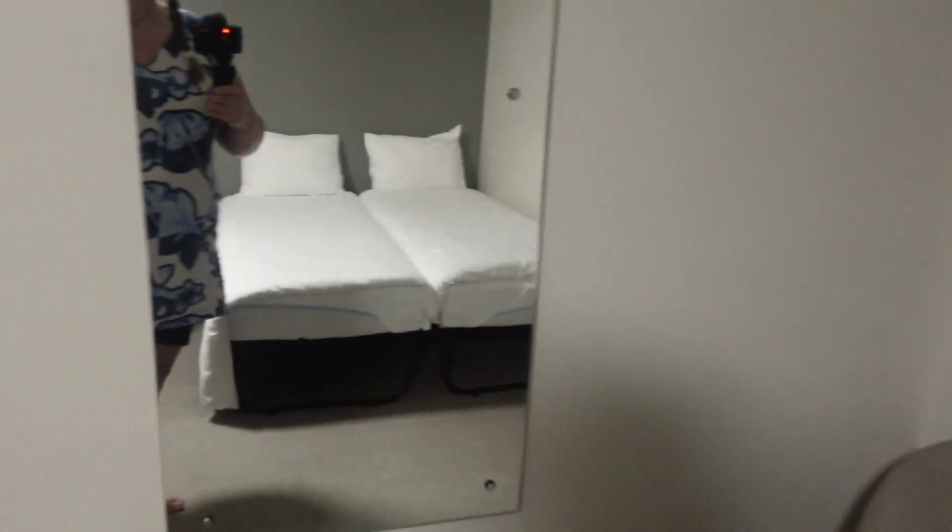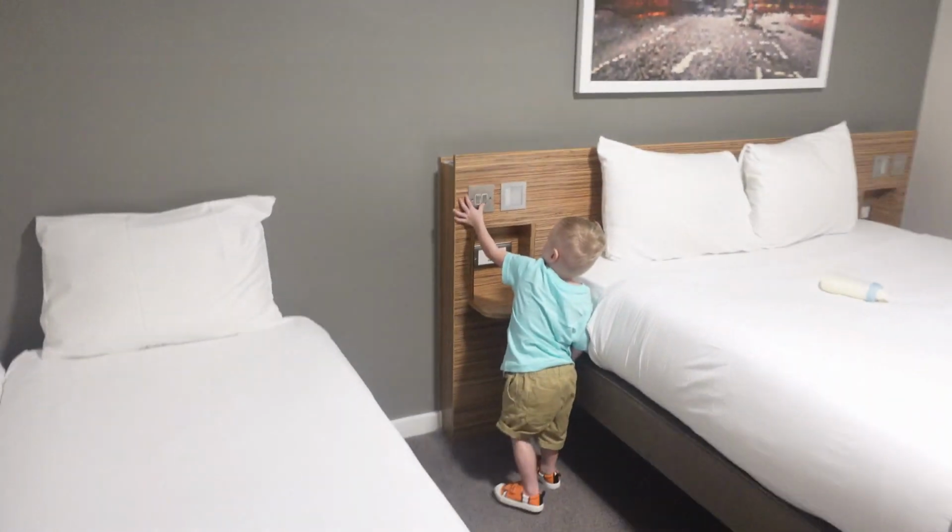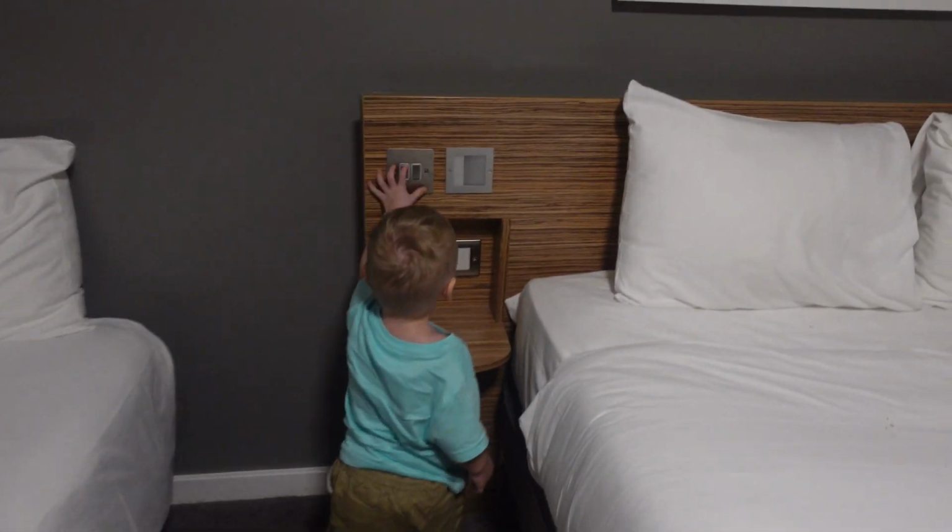Yeah, so really nice muted tones. Really clean. Super nice. Not really anything outside to look at. I don't think we'll be seeing any planes tucked away. Over here, Rowan's already found the light switches. What have we got? We've got some nice USBs there. Let's see, bud. Nice USBs.